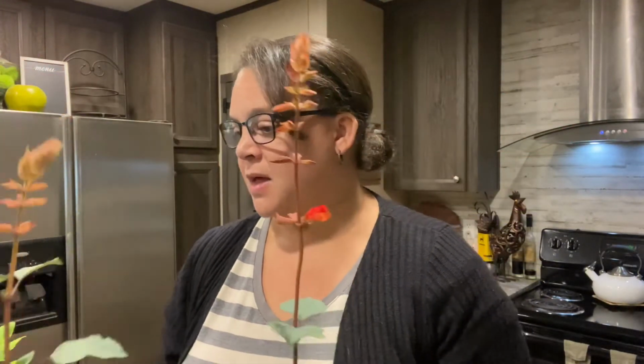So I kind of want to put these in the middle, and then I want to put the Samantha lantana around. And I think that's going to be lovely. And I may leave some of the Dusty Miller in there. So I think that's going to look nice.